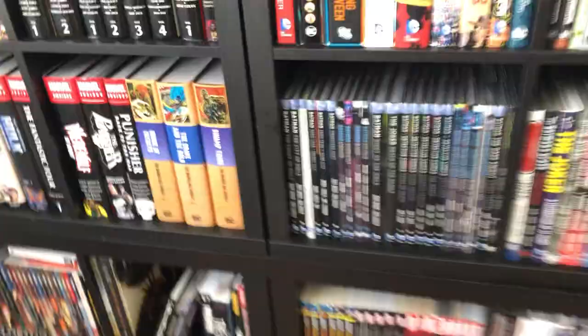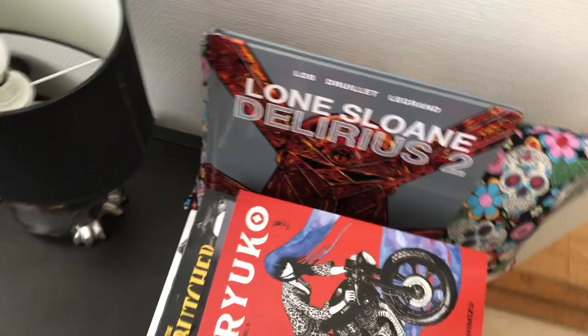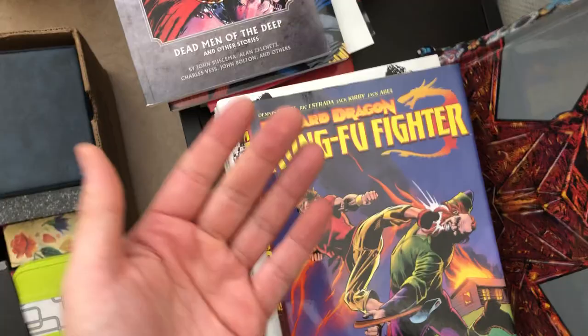So that's the first shelf that we've gone over. Pretty basic, and let's go through to the second shelf. First up, we got some books here that are going to be in my haul video. Including, as I said, Lone Sloan, we got Ryuko Volume 1, Gamma Dragons, Hagakure, Butcher of Paris, Batman the Cape Crusader, Chronicles of Kull, Kung Fu Dragon, Kung Fu Fighter, and Y: The Last Man, all complete.